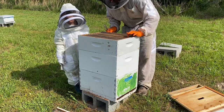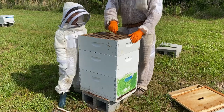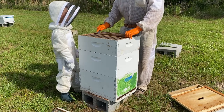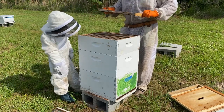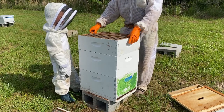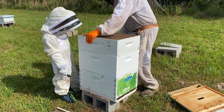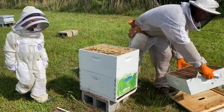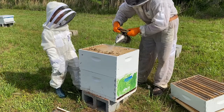So I'm looking down into the super, and they are working this super here. One thing I've noticed this week is that it seems like the flow has slowed down. So they do have some honey in here, but there's still plenty of room. So no need here to add a super. Still plenty of room. Super's really light. So lots of new comb in here.